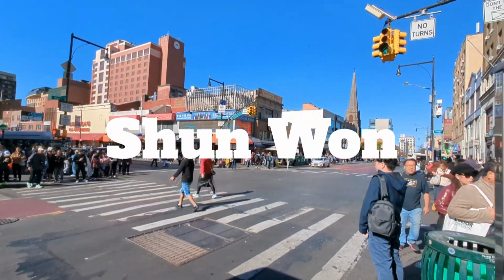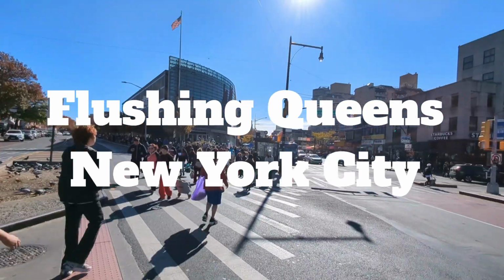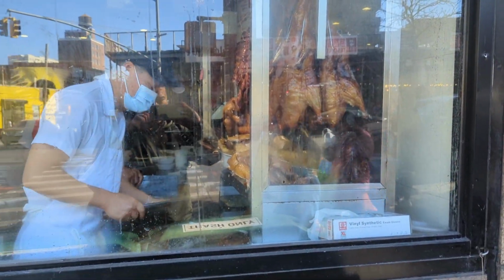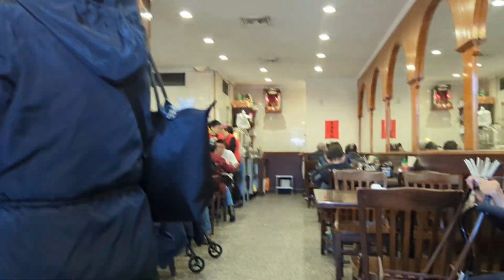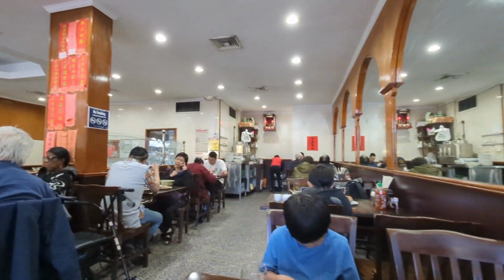Today I try one of the oldest Cantonese roast meats restaurants in Flushing. It's steps away from the New York City subway, Long Island Railroad, and several local bus lines. This is my first time at Shun Won restaurant, a popular local restaurant judging from the crowds. We arrived at the height of the Saturday afternoon lunch rush. We were seated near the entrance on a cold autumn day. Despite the cool breeze by the door, I'll review several items. Join me and see what I eat. You don't want to miss it.